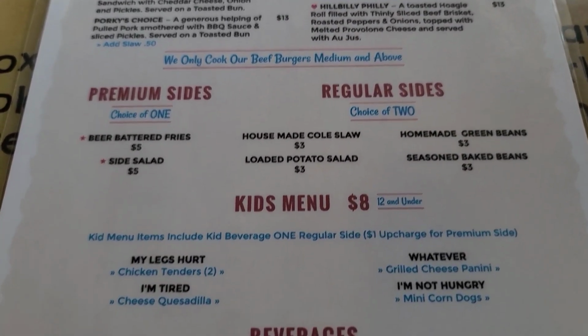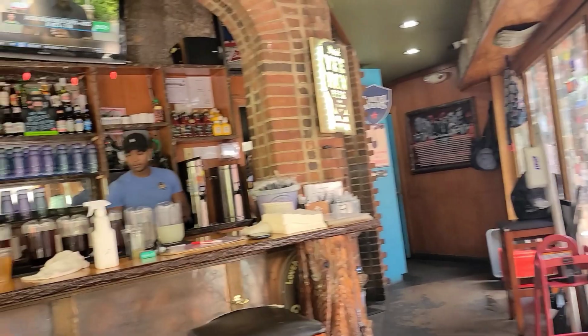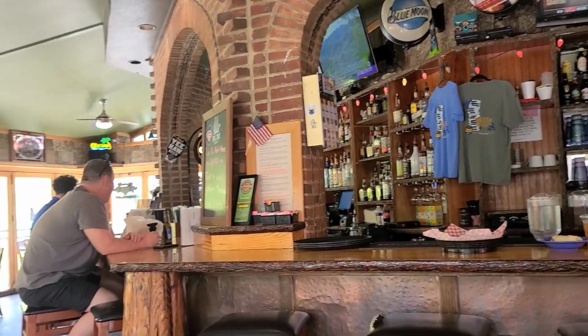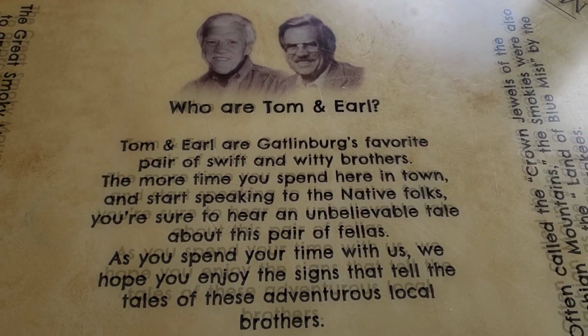Kids menu and beverages, and they serve Pepsi. And they are a full bar, and if you want that, they have plenty of choices to get. And you can also sit outside. The place is named after Tom and Earl.